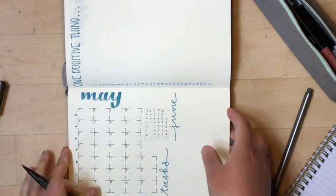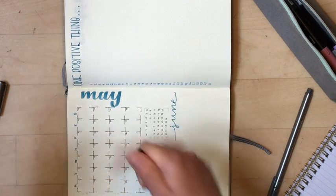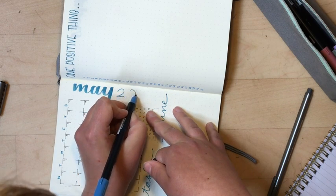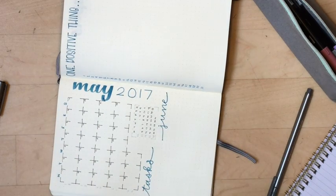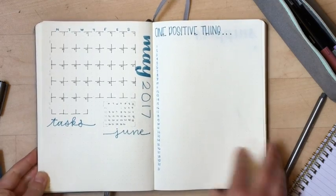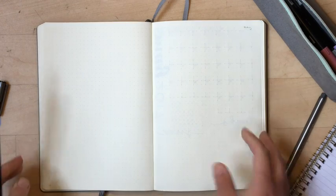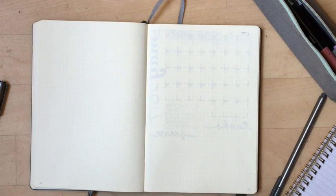Okay, so, and I'm actually gonna do, whoops, here. I'm actually gonna do the year just because I have so much extra space. Cool. So that is this done. And now what I need is my first page. So I won't be doing the quote today just because I don't know what quote yet that I want to do. And I am going to letter.